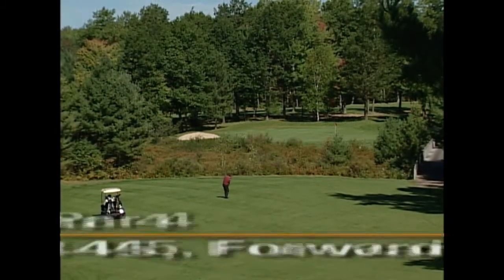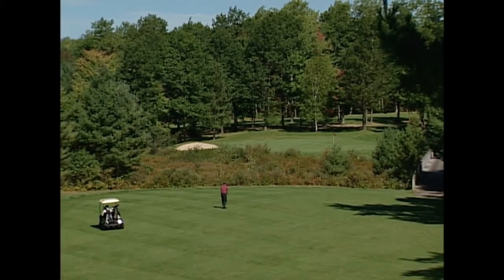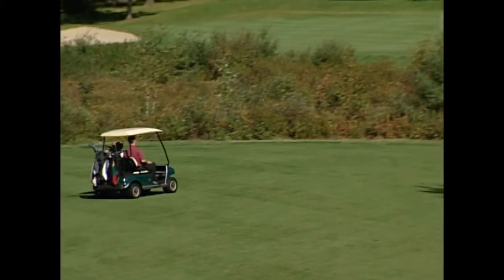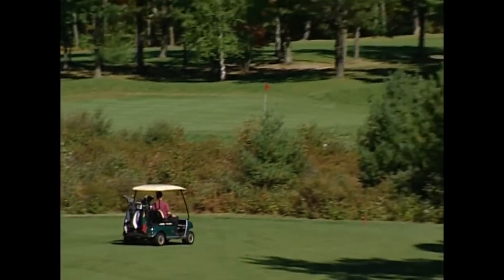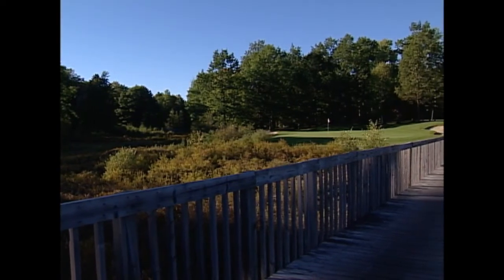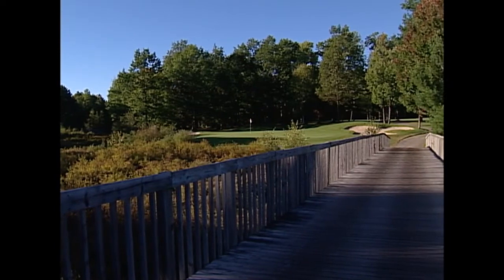Hole number 8 at the Natural requires a very good tee shot to get out into the landing area, because the second shot requires a carry over the wetlands that, of course, have to be left untouched by state requirement. But the wetlands at the Natural, I think, are some of the most beautiful wetlands that we've ever worked with. They're more marshes and have a very positive visual impact on the golf course.